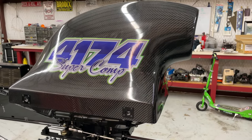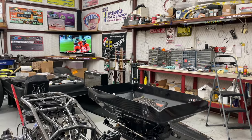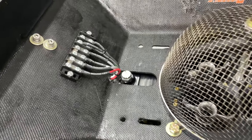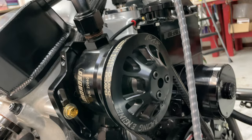For the scoop style, I went with the 2007 Miller scoop. Taking the scoop off, looking inside the tray, we see Frank has did me up a little dummy proof wire setup where I can easily unscrew the wires if I need to take off the scoop tray. I know that's going to come in really handy. Thank you, Frank.